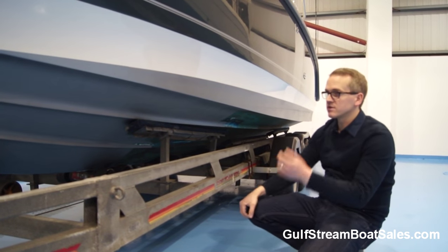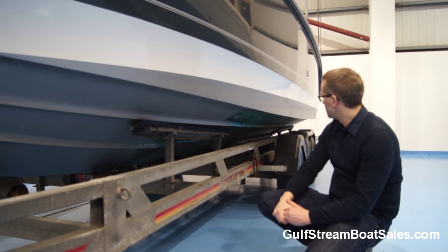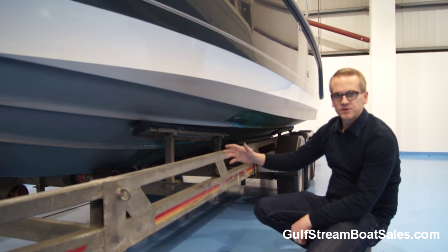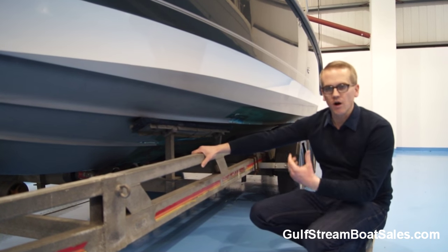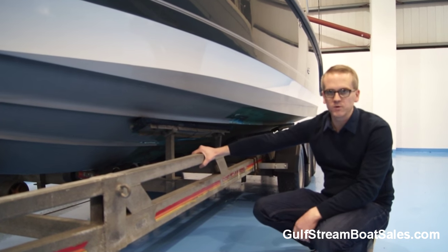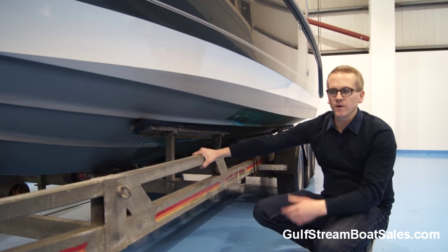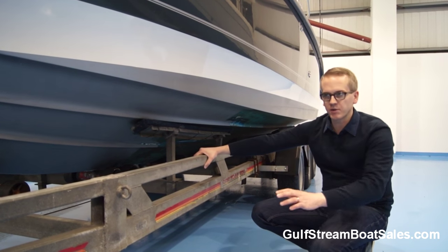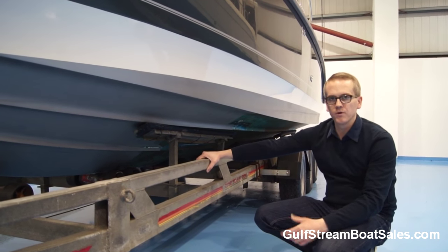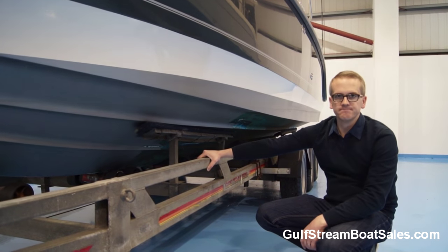The boat spent most of its life in the water and lifted out for annual maintenance and things like that. But it means that you don't have any trailer damage or chips or scuffs or scrapes. I should point out that this is our own yard trailer here. It's not for sale with the boat. The boat is trailerable. It's only about 2 tonne in weight or slightly under. And it's just under 8 feet 6 inches wide, so it's perfectly sized for towing on the road. But the trailer's not included in the sale.